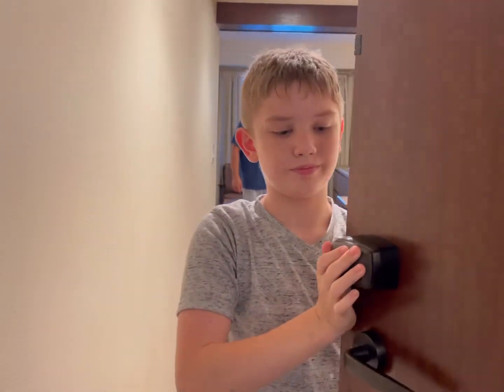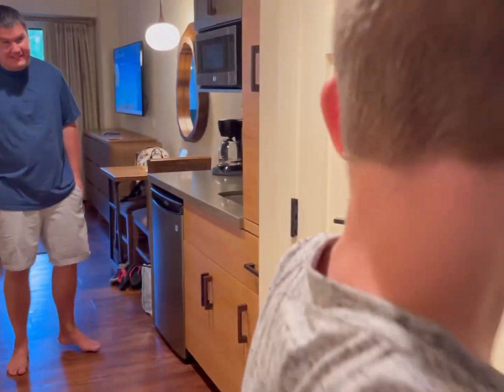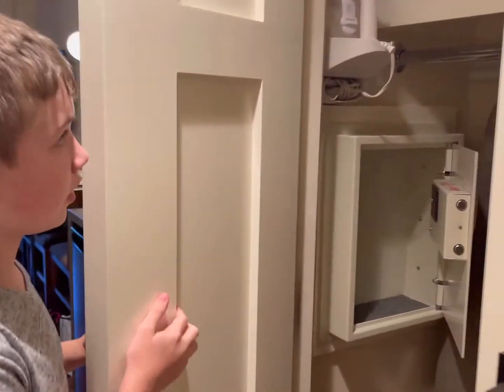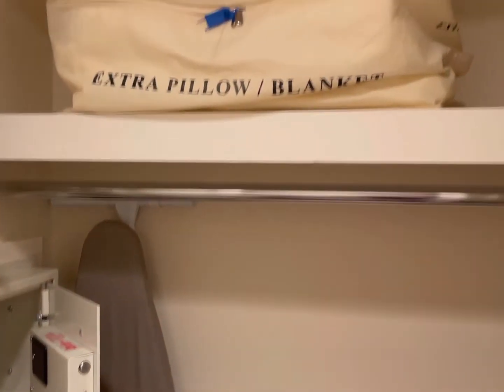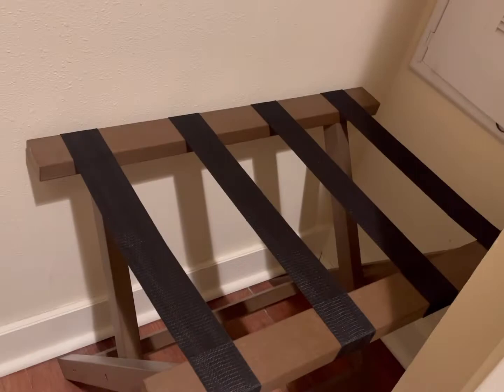Hey Dale. Hey. This is the room. So here's our room. We have a studio room. When you walk in, you have this little hallway, and then to your right there's a little closet. Oh geez, a closet. So pillows, blankets, ironing board, room for your luggage.